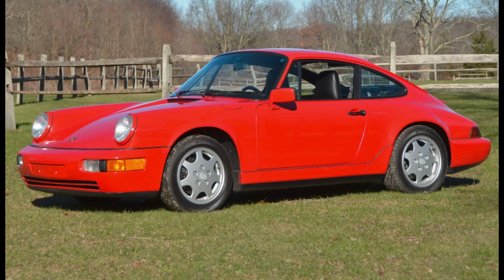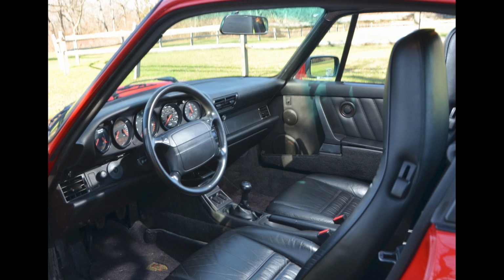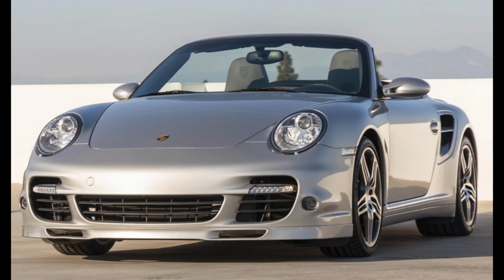4 Porsches on Bring a Trailer were bid with reserves not met today, February 1st. A Guards Red 32,000 mile 1990 911 C4 Coupe was bid to $91,500. An Arctic Silver over Stone Gray 2,800 mile 2008 911 Turbo Cabriolet was bid to $120,000.